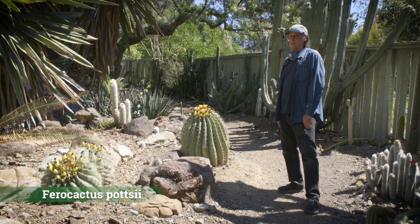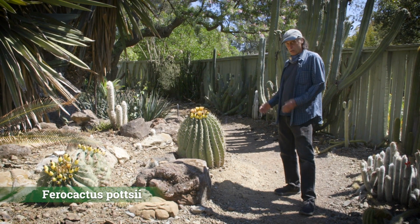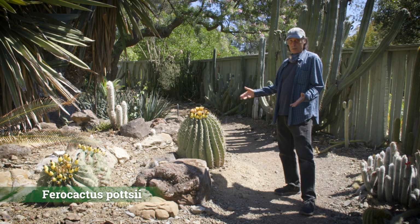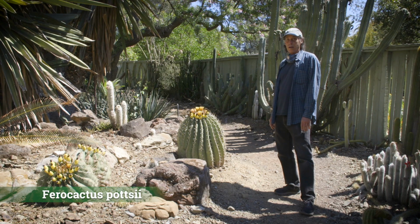This particular plant is actually quite famous. When John Pilbeam, a British author of books on succulent plants, did a book on Ferocactus some years ago, he included a picture of this plant to illustrate the species. And so people all around the world have seen this plant, and it's sort of the model for Ferocactus pottsii in a lot of minds.